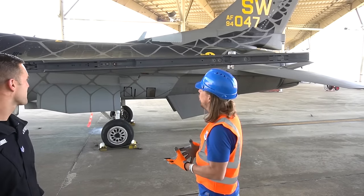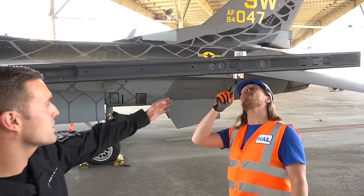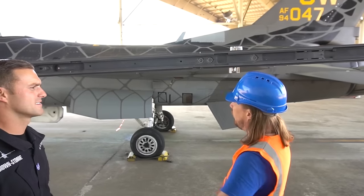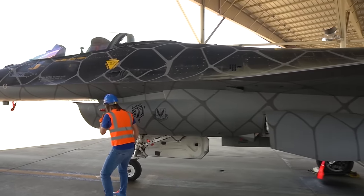That's great. Oh, and then we've got some really cool lights here. What are those for? So the lights actually help other aircraft see this aircraft while it's flying. Oh, that's really, really cool. And there's even one up here. Come on. Oh, wow. They're all over the place. Even the ones right here.